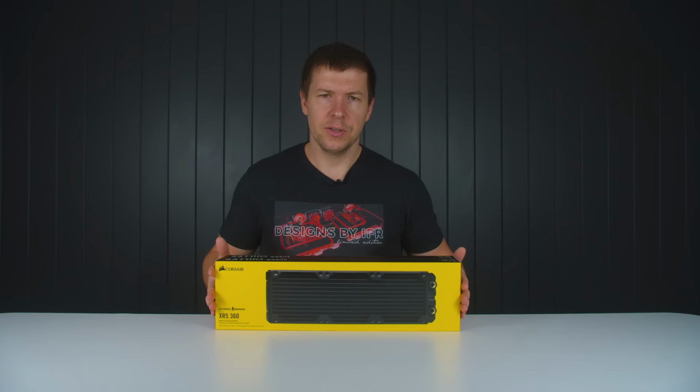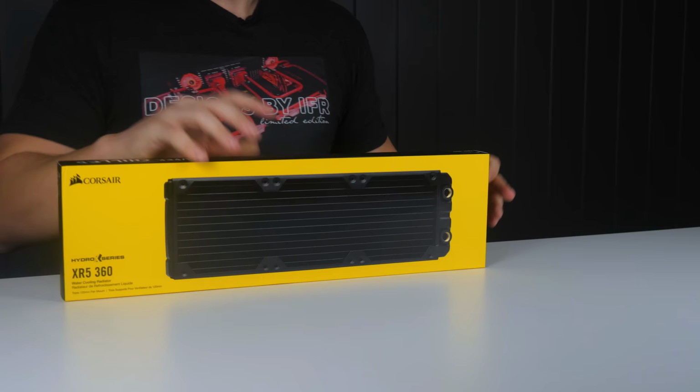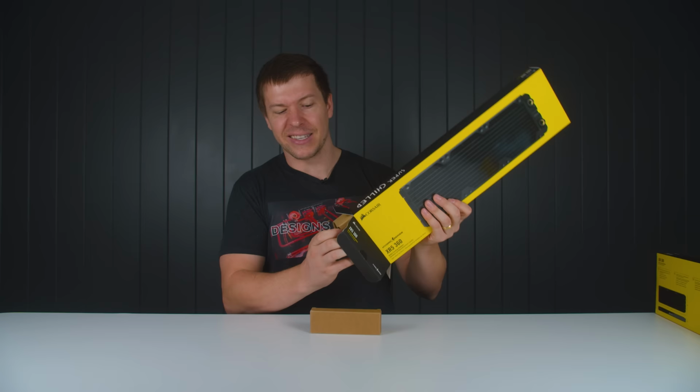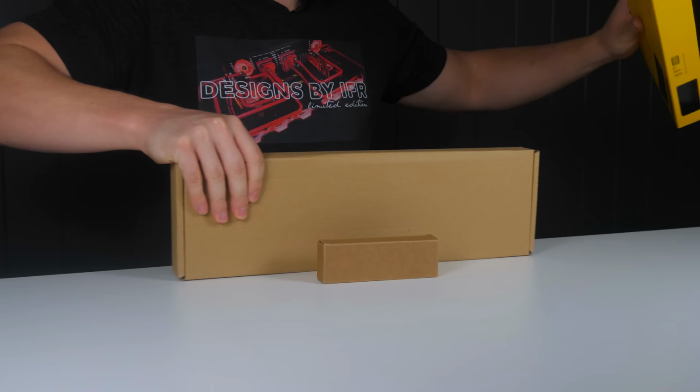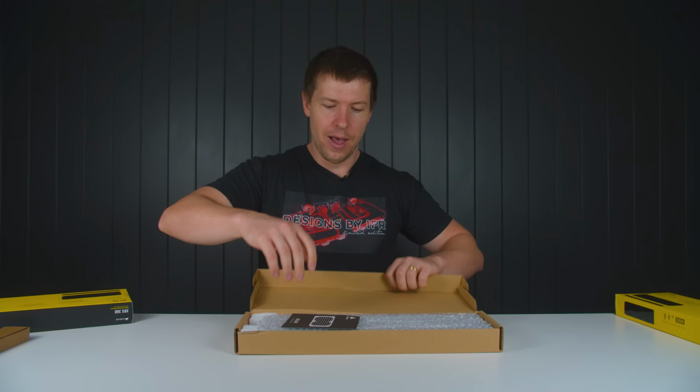So for the cooling, we've got not one, but two 360mm XR5 radiators from Corsair. Now these have a really good fin density, which is gonna play in really nice with the static pressure of the QL120 RGB fans. Now with two 360mm radiators in play, that's gonna be plenty of cooling also for our 12700K CPU and RTX 3080 Strix GPU from Asus. Lots of cooling going into this system.